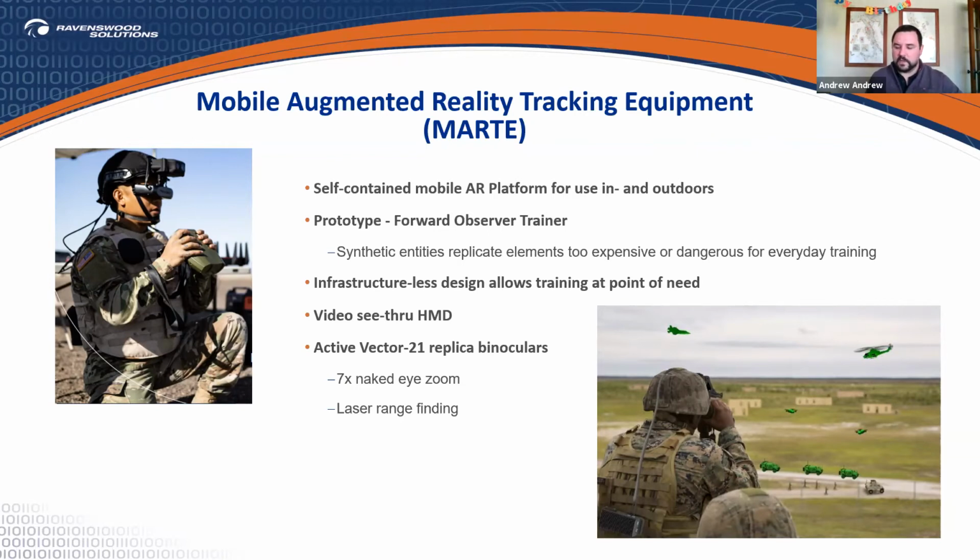Our unique IP related to Marty has to do with the very accurate location determination. So a combination of hardware and software and sensor integration. This is really important for this type of AR usage because as you scan the scene and look towards and away from and then back towards synthetic entities, the accuracy of your location helps to not make those things look jumpy or unrealistic or provide negative training. Our first target, and we have one sale so far with Marty, is the Forward Observer application. And at the same time, we're looking at other possible applications for that.